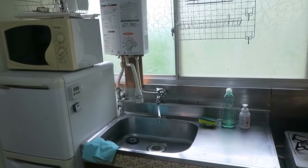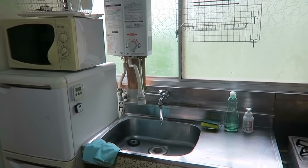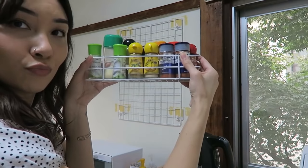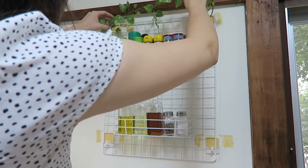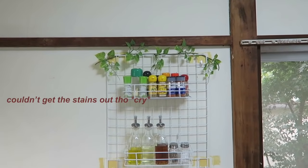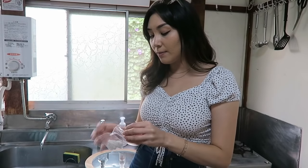To refresh your memory, there was some kind of grid drying rack thing that was over this mirror. Didn't like it there. So I moved it over to this wall right here and I repurposed it into a really cute spice rack. And I put this fake vine that I had from Daiso already on top and I think it looks really cute. So yeah, now that I have the free space, I think I'm gonna add the mirror.